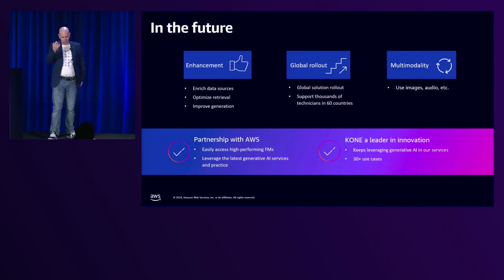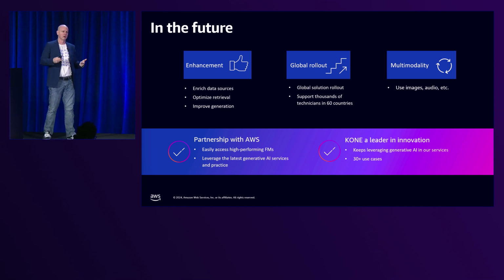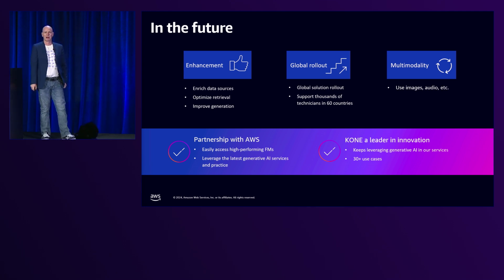Well, going forward, we are absolutely going to enhance the solution, enriching the data sources, like already mentioned, starting to use also third-party data, where the safeguarding and guardrails really become critical, so that there is no harmful content coming out. Doing a global rollout, 60 countries, 40,000 field service engineers, so this will be a significant deployment. And going multimodal. Now it's only text-based, but we will then be using also audio, images, video, whatnot. So also the recent releases from AWS that we have heard about will be super relevant going forward.